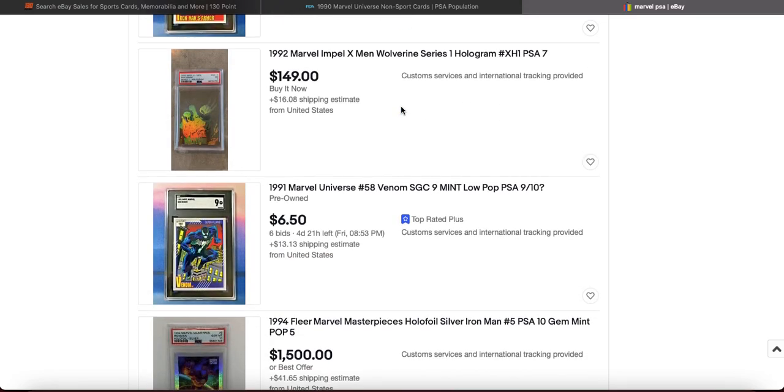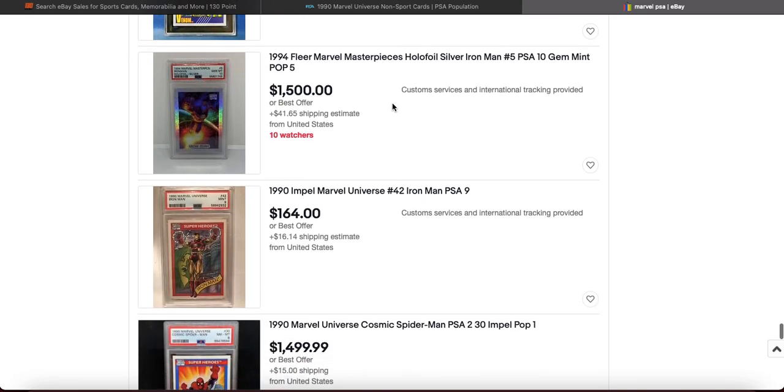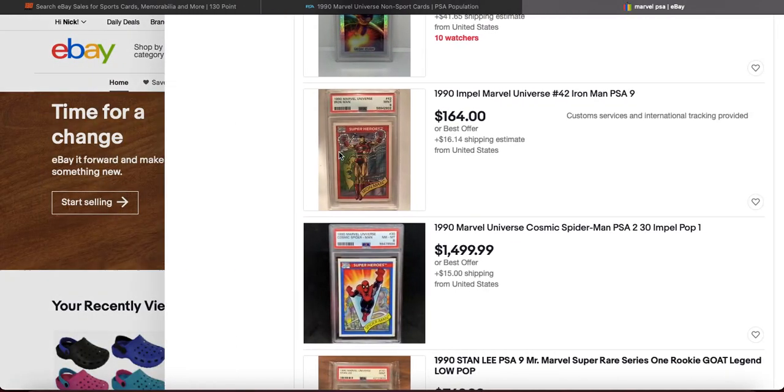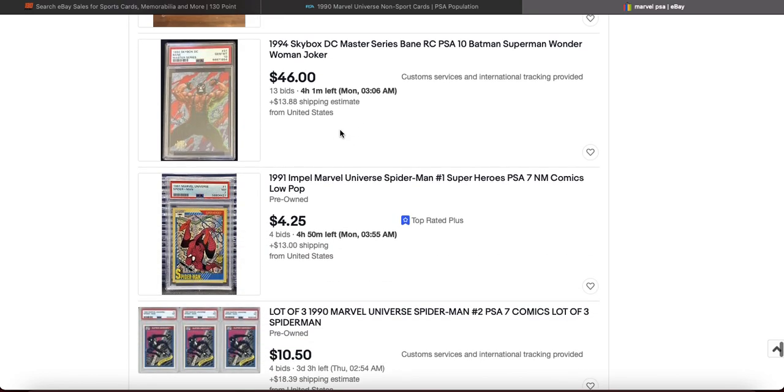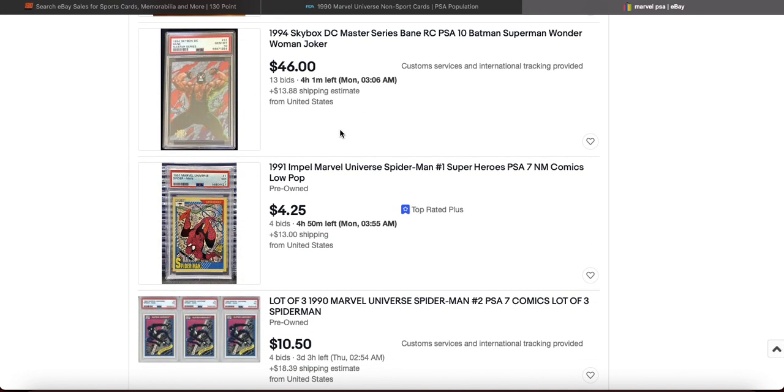PSA 7 Wolverine, $149. This is the same seller. He's got a load of PSA 10 Holofoil and 90mm. But PSA 9, they won't sell it for that much. 13 bids on this one.